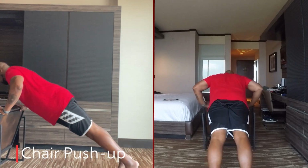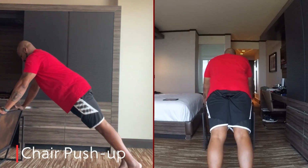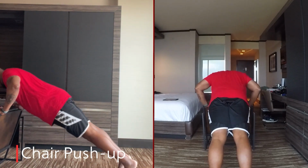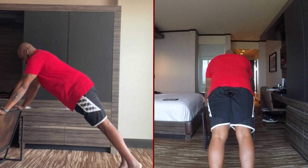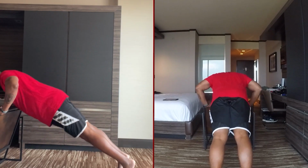To increase the difficulty for a push-up, you can move to the back of a chair. When you move to this one, your focus will also be on tightening up your core to keep your body stiff while performing this exercise.